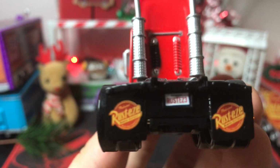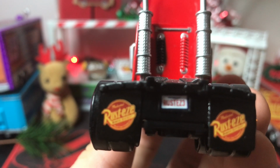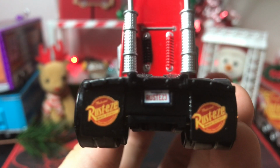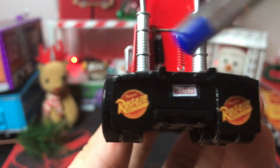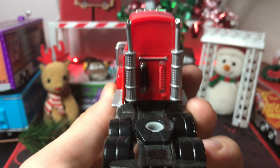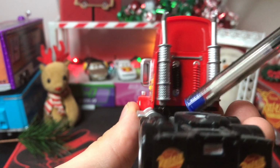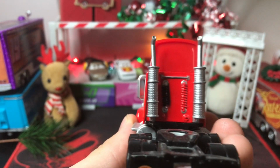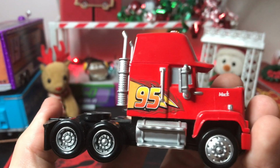Coming to the back, you see his license plate. I don't know if you can see that. It says Rusty's, R-U-S-T-E-Z, with a 3. I'm not too sure what the 3 is for. Then you can see the 2 medicated Rusty's bumper ointment rear end formula logos right there. You see his wheels coming over here. You see this is the attachment piece where you can attach the hauler. Then look at this detail back here. You can see the red little springs and the black exhaust pipes coming right there that pop out all the smoke and the steam. Coming back to this side, we have the same thing.